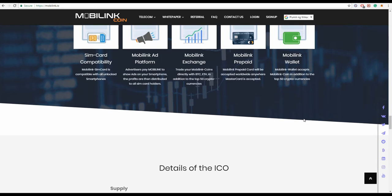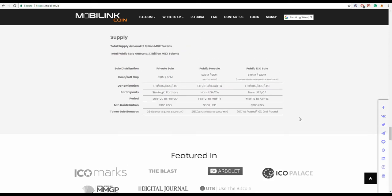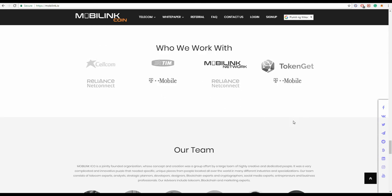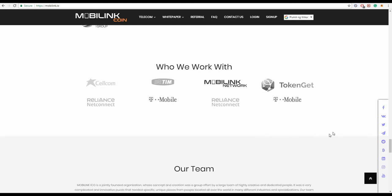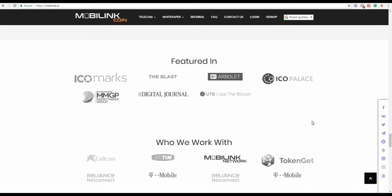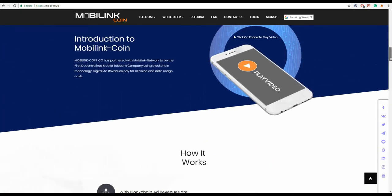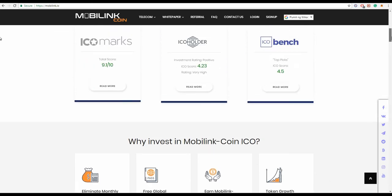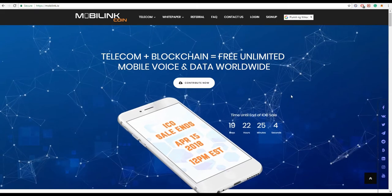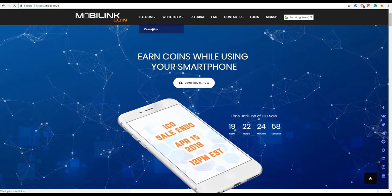Actually, Mobilink-Coin is the first company that integrates telecommunication into blockchain, and the good thing about it is that they are already partnered with some of the biggest telecommunication companies in the world like AT&T, T-Mobile, and Vodafone, as well as Airtel in India and the largest telecom company in the Philippines this 2018, Globe Telecom, and other big telecom companies from around the world. In fact, the Mobilink-Coin SIM cards are ready to operate in around 190 countries from around the world.